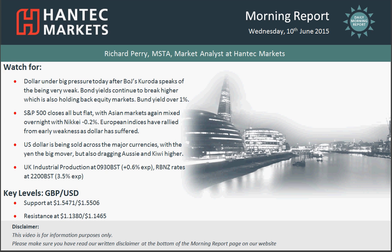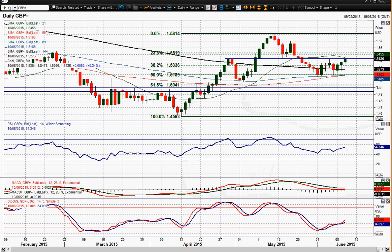Let's move on to cable now, and we have just had out the UK industrial production numbers and they were better than expected. They beat expectations of 0.6% for the year, rising to 1.2%. That should be supportive of cable. Cable has been pretty much reacting strongly to the dollar weakness today. So dollar weakness has been helping to pull cable higher.